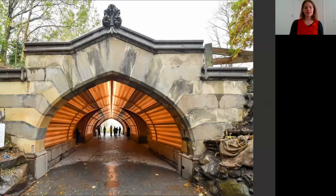But I think the lighting was something we were really keen on adding for the aesthetic, for highlighting wood, but also for safety as well. So we wanted to be able to provide lighting that wouldn't really be seen, but that would highlight the curve of the arch and the wood pattern of the arch.